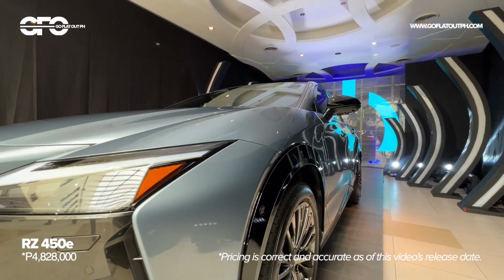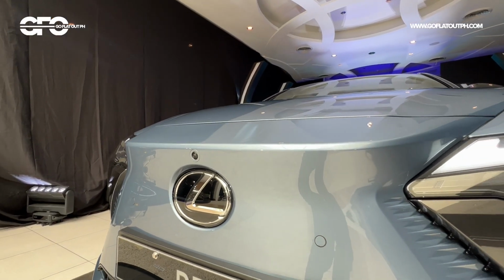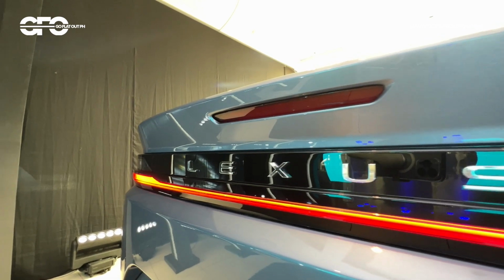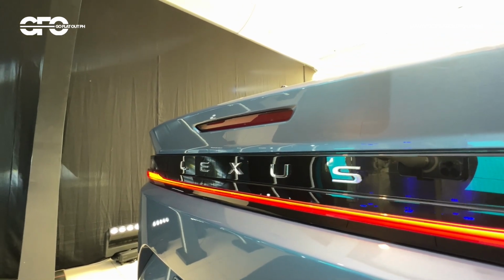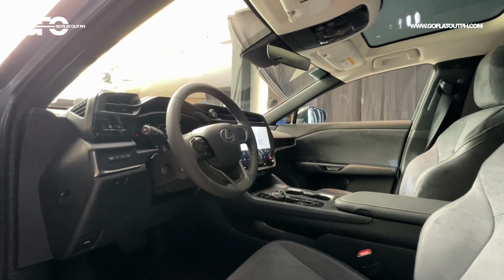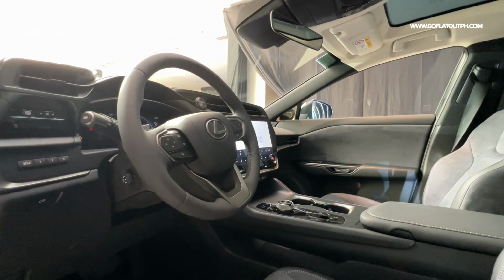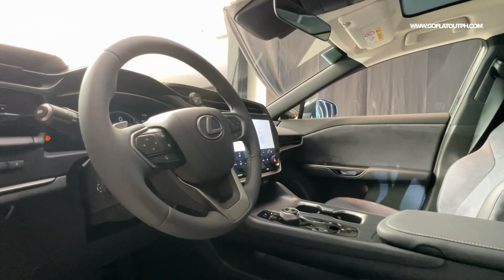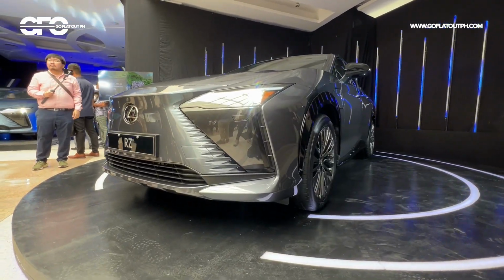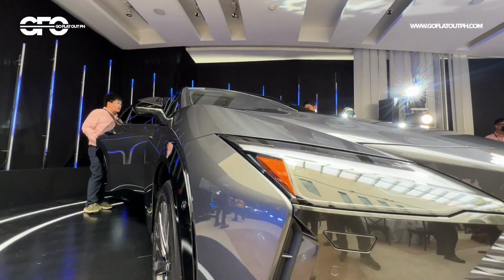We can't wait to take the Lexus RZ on a much longer drive. But in the meantime, our initial thoughts on the Lexus RZ is that this car drives surprisingly natural for an electric vehicle, thanks to its linear power delivery and intuitive steering and throttle response. Sure, they're not a pioneer in electric vehicles. Instead, we think they're simply right in time for the electric vehicle revolution here in the Philippines.